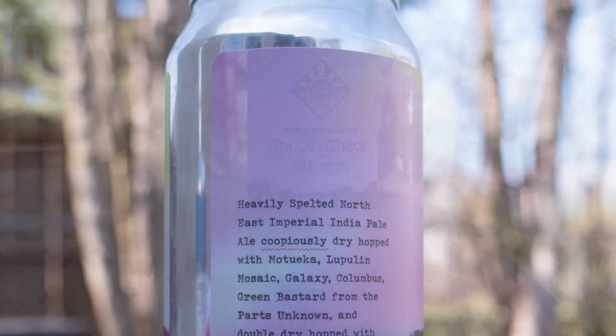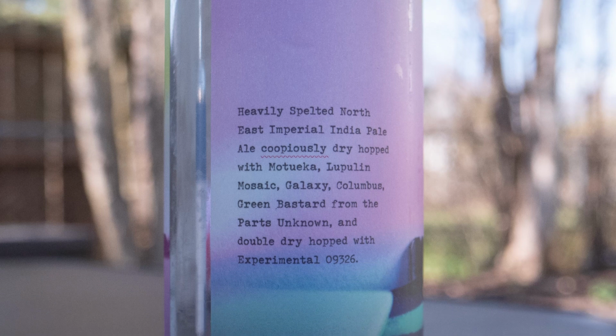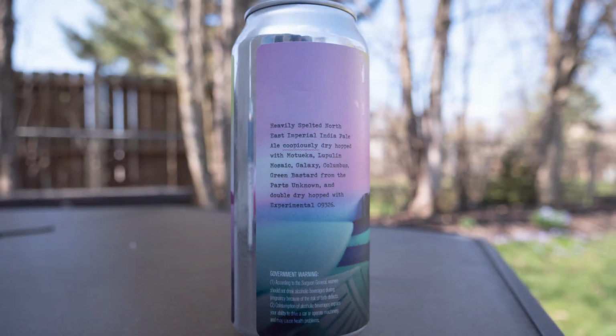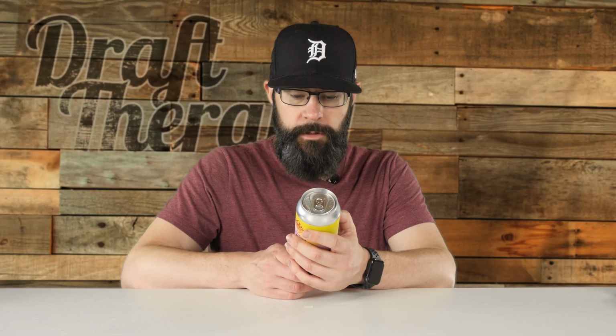And then on the back here it says heavily spelted Northeast Imperial India Pale Ale, copiously, which has the squiggly line, meaning it was spelled incorrectly, dry hopped with Motueka, Lupulin Mosaic, Galaxy, Columbus, Green Bastard from the Parts Unknown, and double dry hopped with experimental 09326. I'm going to be saying 09326 in my dreams. And on the side here it says store cold, drink fresh, brewed and canned in Lakewood, New Jersey.